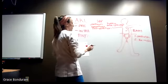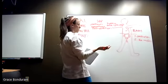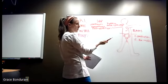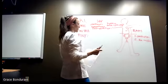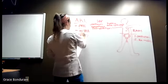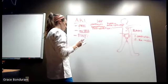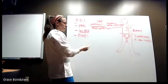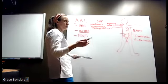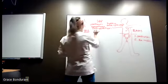So there might not even be anything wrong with the kidneys at all, right? If you just fix the perfusion and the volume problem, boom, everything's fixed. So it's not really anything wrong with the kidneys at all in the pre-renal. All right, what about intra-renal? Remember I talked about the glomerulus? Any damage to the glomerulus itself would be intra. So we'll put, what is it, glomerulonephritis?